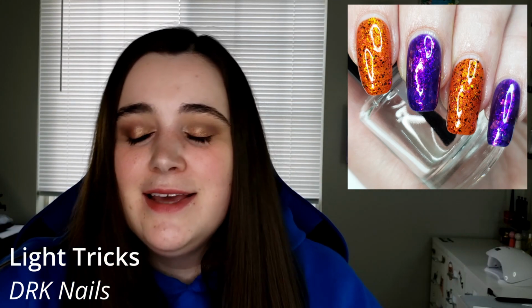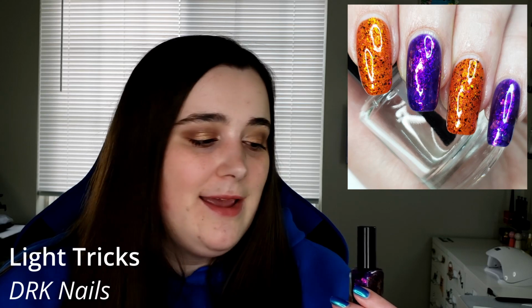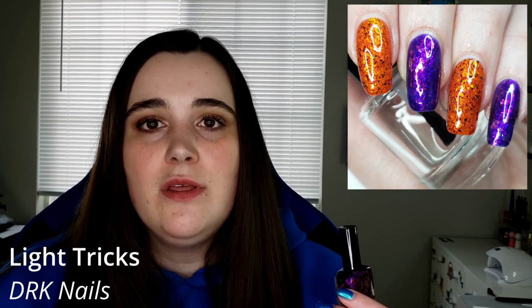They go hand in hand. But this was one of the first ones that I got. And so I think that's really what made it stand out, is I just didn't have a lot of experience with these types of polishes yet. And I was just in love.